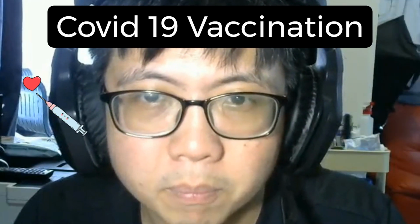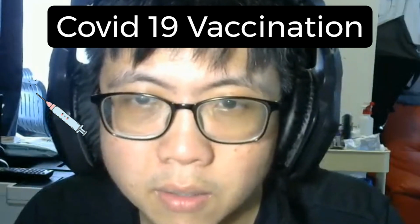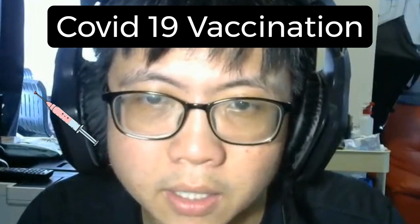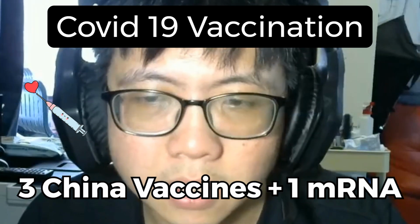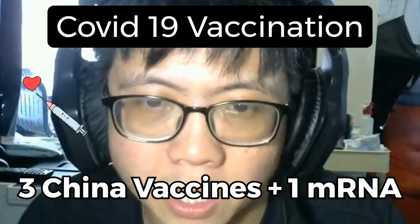The first condition is COVID-19 vaccination. For worker who does their China vaccination, usually they have done 3 in their home country. They come to Singapore, they will be doing the other. There's a requirement for them to take 1 mRNA for them to be under fully vaccinated status. That's for people who take the China dosage.